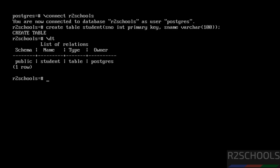Let us verify the list of tables. See, we have one table, that is student, in the public schema, the type of the object is table, and the owner is postgres. Let us insert some data into this table. Before that, verify the data. Select star from student. See, there are 0 rows. Insert some data now.